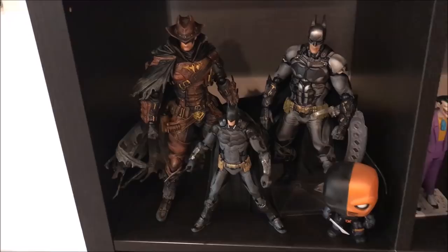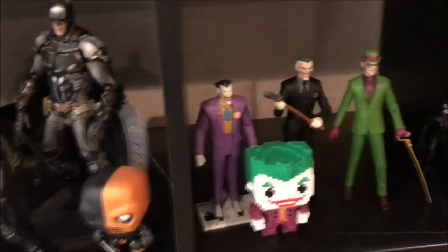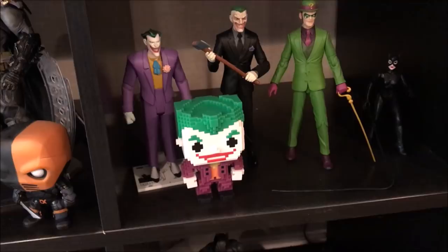Come down here to these shelves. I have a couple Polaris Kai. So this is the Arkham Knight figure. And then we also have the Wild West Batman. This is a DC Collectibles Arkham Knight Batman figure. I really like Batman Arkham Knight, in case you can't tell. And then just a random Deathstroke Pop. I've got some Joker figures right here. So we got the animated series, the Greg Capullo designer series, and then we have the Riddler from Greg Capullo, and then that's a Batman Returns Catwoman, and just a 16-bit Joker as well.